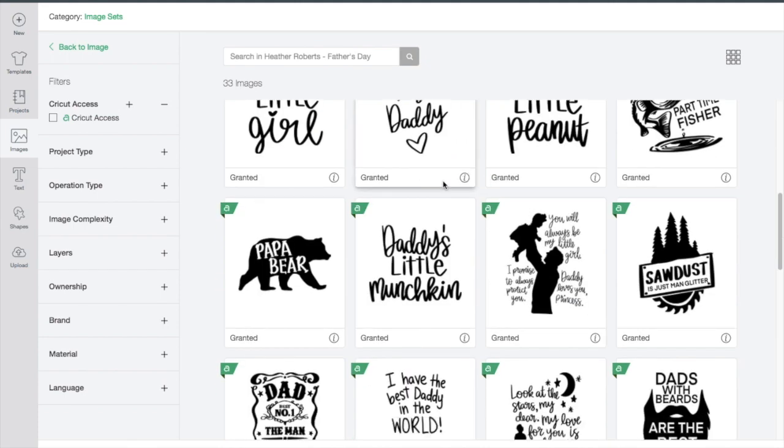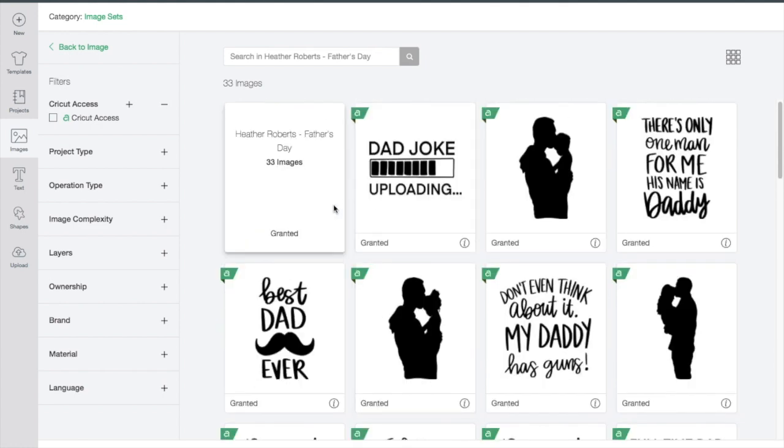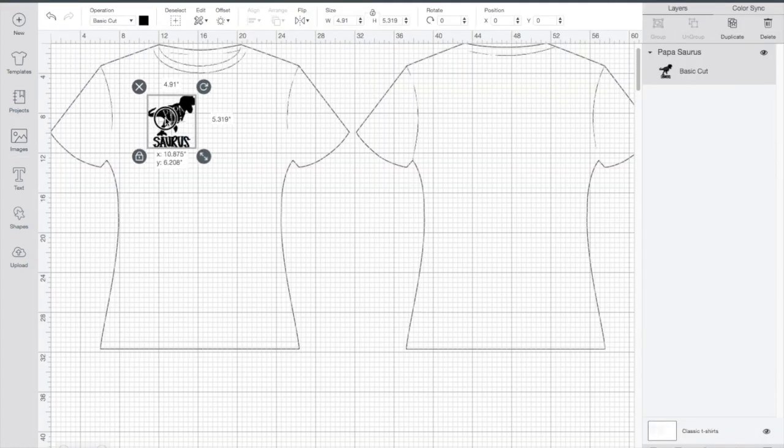So there are so many different images here. I do love Design Space for that reason, so that I can go in and look for whatever I need, and I don't have to do that additional design work because it's already been done for me, and it gives a very professional look.